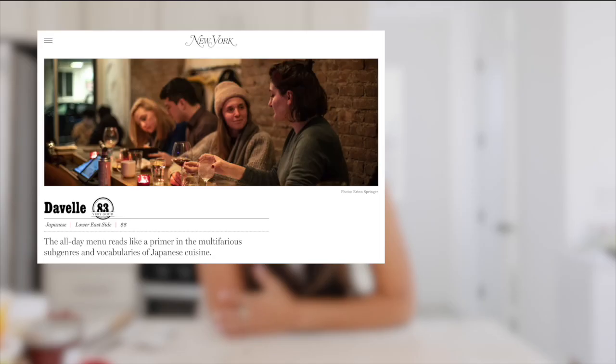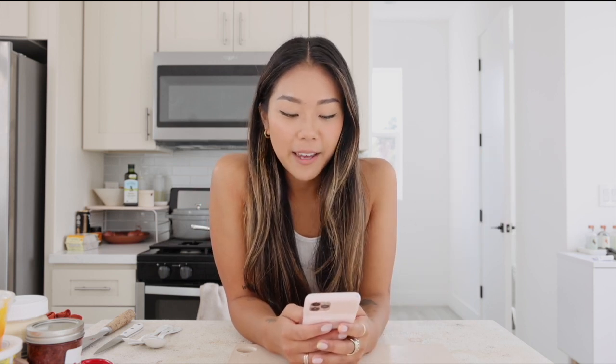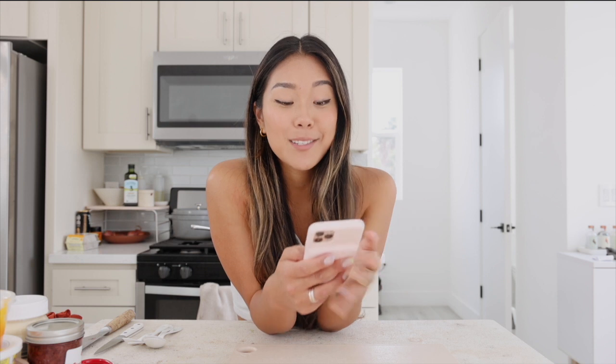We are recreating special toasts from Davelle, which is a Japanese cafe in the Lower East Side of New York. None of the toasts are vegan, so I wanted to make them both vegan and gluten-free, and we're gonna recreate all of them. I'm gonna just look at the menu and read you the toast items. They're really beautiful. You've probably seen them all over Instagram, and if you live in New York, you definitely know what I'm talking about. So it is a Japanese-style cafe, and they actually have Japanese curries and onigiri and really cute, just really comfort food style dishes, which I love.